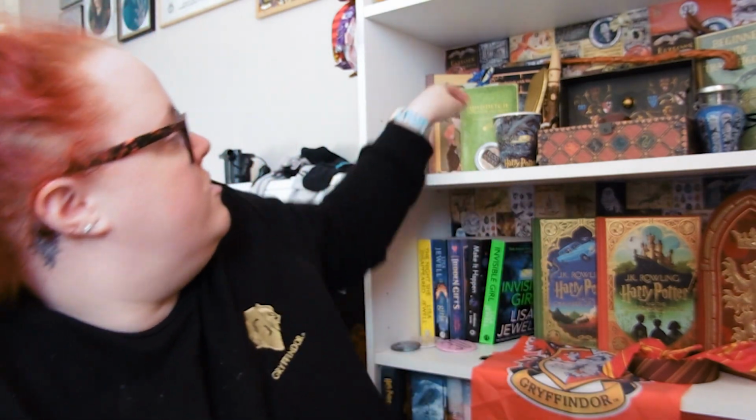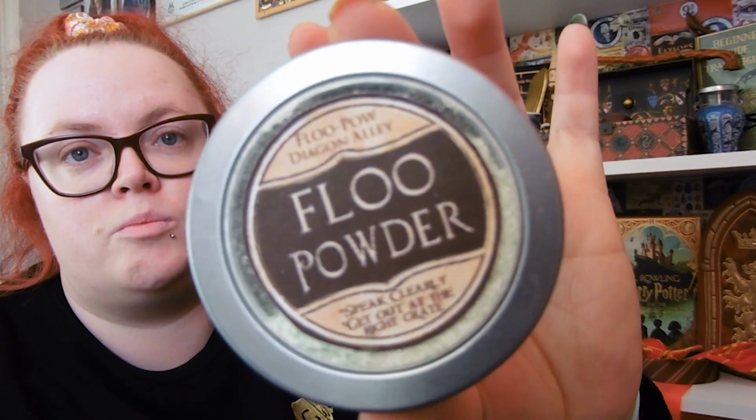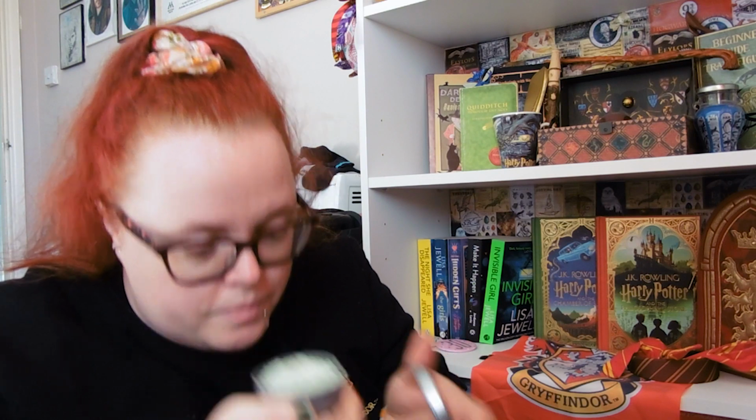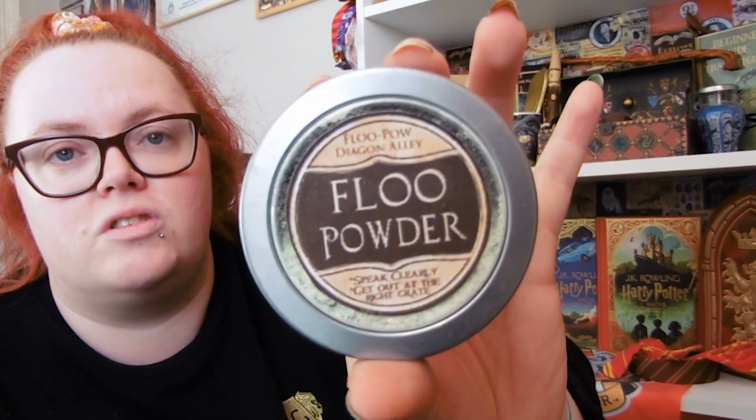What else have we got? This was in one of my boxes from James at the Leaky Broom Cupboard. It's just some Floo powder. I think it's just ground up chalk, so I'm going to keep it. It doesn't do much on my shelves, but obviously Floo powder is used a lot in the Wizarding world.